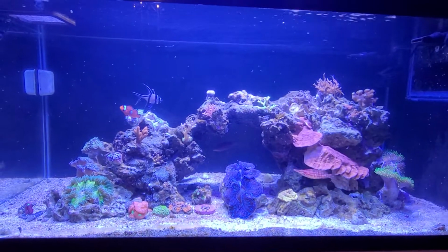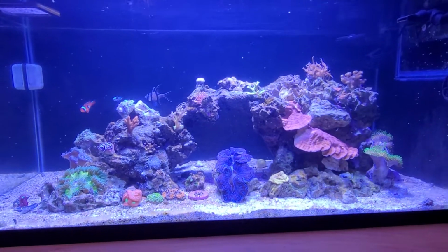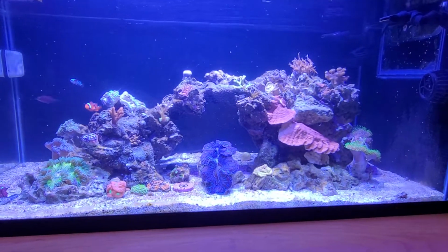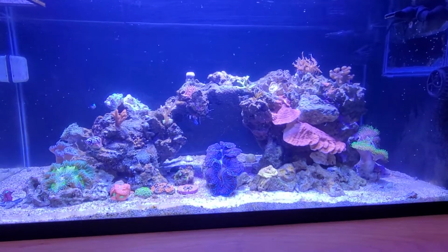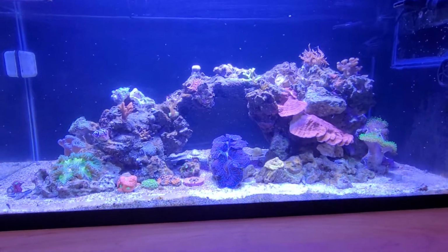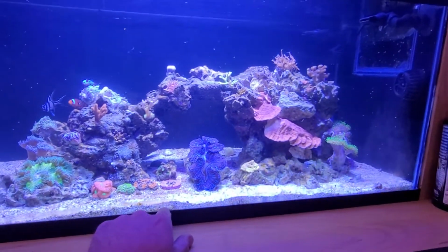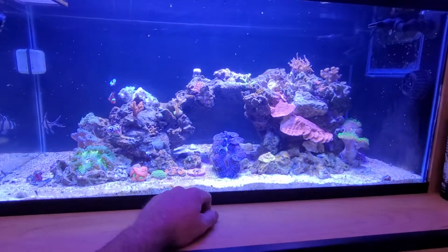All my numbers were good, pretty much steady with where they've been for the past 3 months. And basically I was just trying to get rid of the stuff. So that was on Friday. Come Sunday, I did a 20% water change like the chemical instructions tell you to do. I did about 5 gallons where I sucked out the substrate, the sand, and I did about another 5 gallons where I just tried to siphon all the stuff off of the rocks.